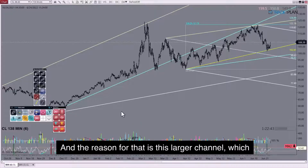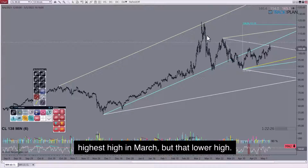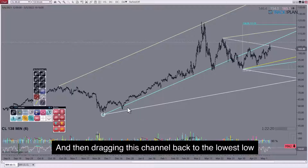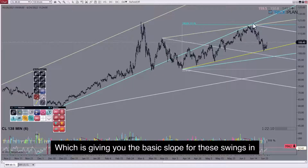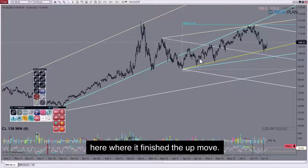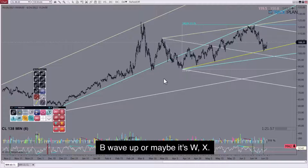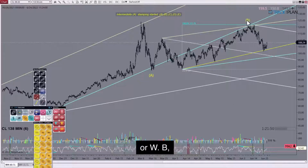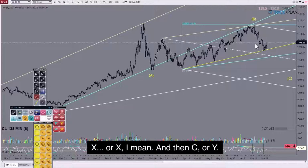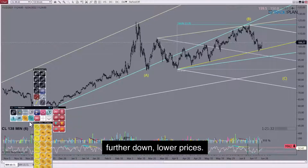The reason for that is this larger channel, which would be the high that we had last year, to not quite the highest high in March, but that lower high, and then dragging this channel back to the lowest low between the two highs, which gives you the basic slope for these swings, where it finished the up move. I'm thinking that this is one big A down, B up, or maybe it's W, X, and then we're looking for a Y wave down. So I'm thinking that this is A or W, B or X, and then C or Y.